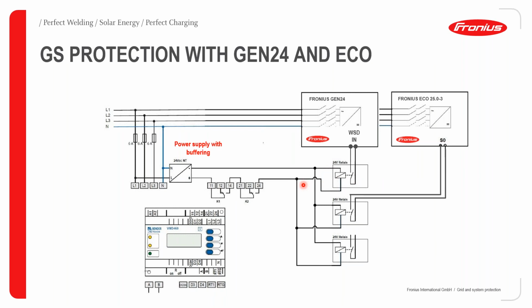So that was the case for the Eco inverter. If we now have a case where we need to implement GS protection for Gen 24, as we would know, the Gen 24 inverter does not have an S0 switch. It only comes with a WSD function. So we now implement the GS protection using the WSD function. That's basically the difference between the Gen 24 GS protection and the Eco inverter GS protection. Every other thing remains the same. So the connection goes to WSD in the case of the Gen 24 Plus inverter, and of course also the Tauro, because they both have the same type of data communication card. And then, of course, if you have the Eco inverter, the control signals go to the S0 switch.